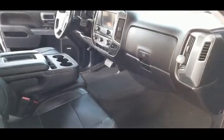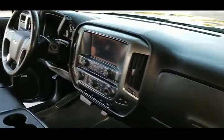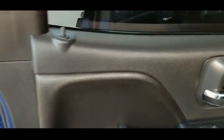Let's take a look at the passenger seat in the front. Really in beautiful condition. Clean throughout, really nice. Has a white stitching on there, looks really cool. Rugs are clean. Does come with a full set of floor mats that are rubber. We'll show you them in the pictures. Very nice. Dashboard, everything looks brand new on this vehicle. Really in outstanding shape.